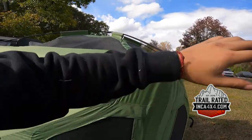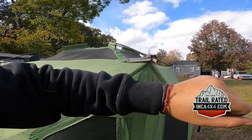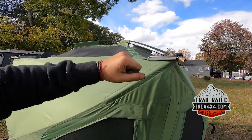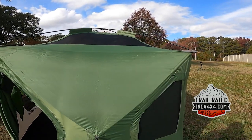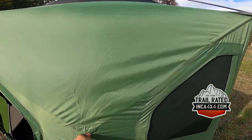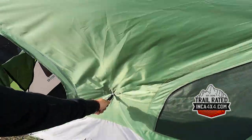the rain fly is super easy to set up. They're just like these little metal pieces you slide in there. This thing literally sets up in like a minute. And to put it down, you just collapse all the sides. It's crazy.